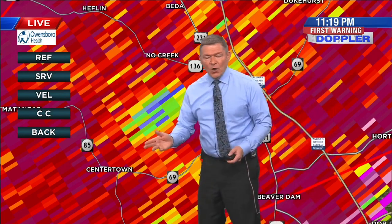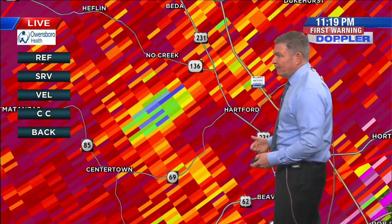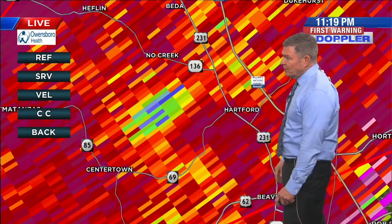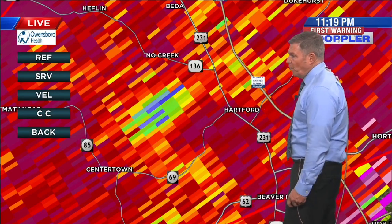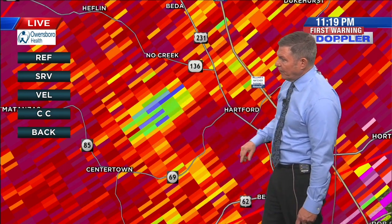I mean, the one back in 2005 that went through the Evansville area, that was on the ground for 40 some miles. This has been on the ground perhaps for more than a couple hundred miles. Don't know if it was continuous, but, you know, do the math. This thing started out in northern Arkansas, and it's still producing damage here all the way into western Kentucky. And right now it is pushing through Ohio County, very close to the Hartford area.